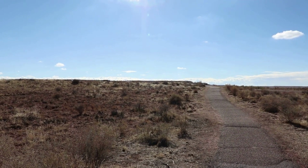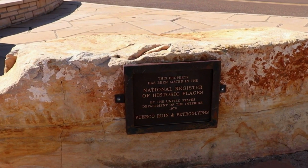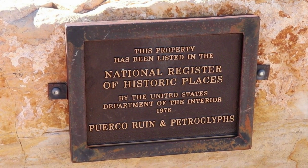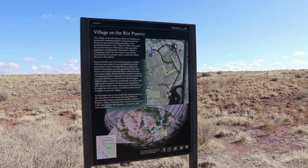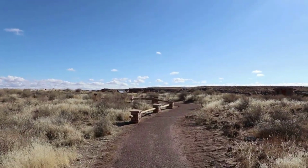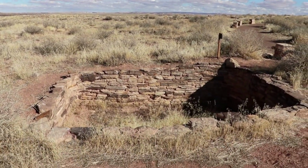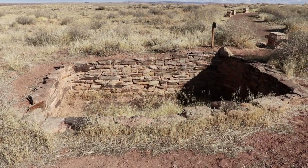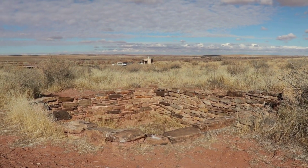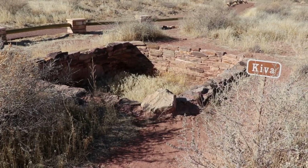These ruins within the painted desert of the Petrified Forest are all that remain of the Puerco Pueblo. The site and its petroglyphs are listed on the National Register of Historic Places. This was a prehistoric settlement of the ancestral Puebloan people, inhabited between 1250 and 1380 CE. Here is a kiva, which served as a ceremonial chamber, and it was actually built into the ground here. The kivas here at Puerco Pueblo are noticeably smaller and more angular than the kivas of pueblos to the north, such as Chaco Canyon and Mesa Verde.